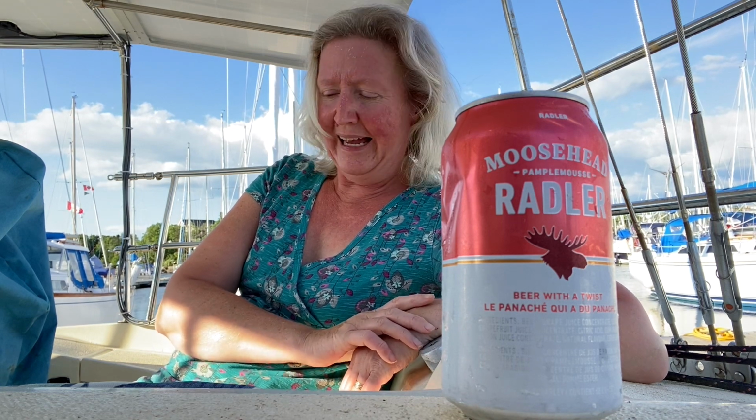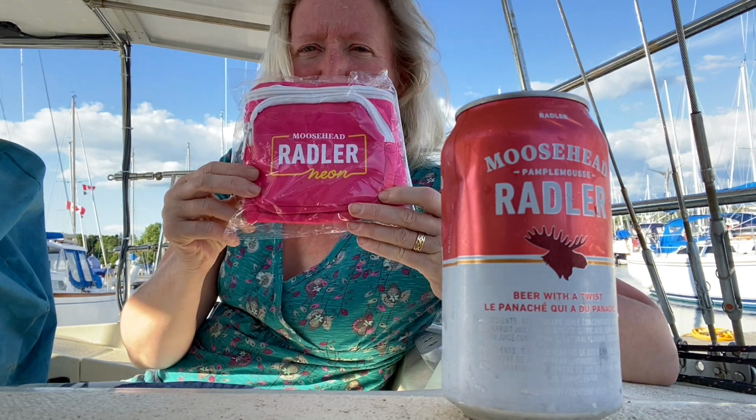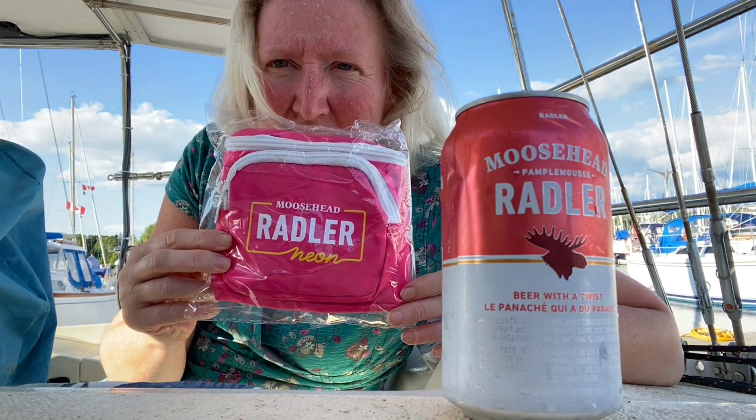Well, it's past 5 o'clock here in the Dartmouth Yacht Club, and we're on board Theros in the cockpit enjoying our 3 sheets to the wind choice, which is a grapefruit radler by the Moosehead Company. It's delicious, really fruity but not too sweet, and the bonus is we got these free gifts when we bought a packet of them.